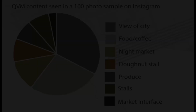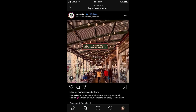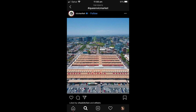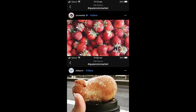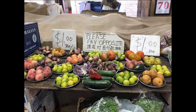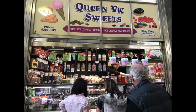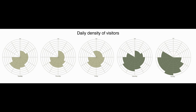From looking at the Queen Victoria Market hashtag on Instagram, we were able to determine the features of the market that are most appreciated by the public, taking into account that 67% of Instagram users are 18 to 29 years old and make up only one demographic of those who visit QVM. We discovered that the most common shot was taken of the Melbourne skyline, often from Stringbean Alley or during the night market. This was followed by photos of produce, food and coffee and the iconic donut van. These images helped us to understand what is intrinsic to the identity of QVM.